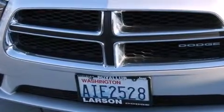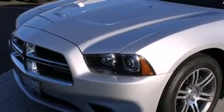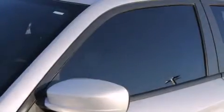Features include heated seats, keyless ignition, alloy wheels, a CD player, a leather-wrapped steering wheel, air conditioning with automatic climate control, cruise control, steering wheel mounted controls, full power accessories, and this vehicle has less than 28,000 miles.